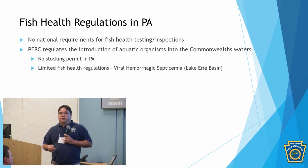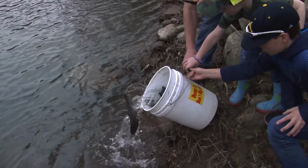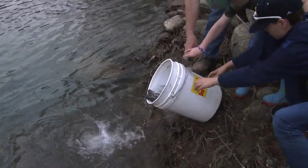In Pennsylvania, the Fish and Boat Commission regulates what can be put into the waters of the Commonwealth. So we can say what species you can put in and where you can put those. We don't have a stocking permit. A stocking permit is something that a lot of other states have, majority of other states have. It's saying if you're going to stock fish, you need to fill out this form, submit it to us, and we're going to tell you it's okay to put those fish, that species, that number, in this location. We don't have that in Pennsylvania.